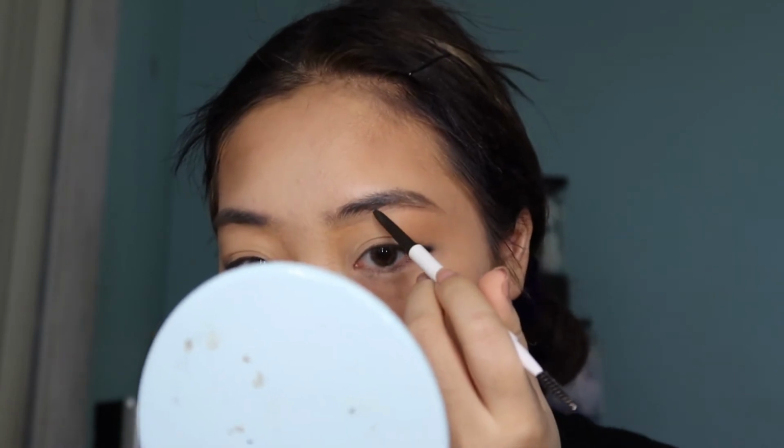I kind of outlined it, but it's not dark enough. So I'm gonna go in with my ColourPop brow pencil in the shade, what shade is this? Ash brown. And then we're just gonna draw feather-like hair.